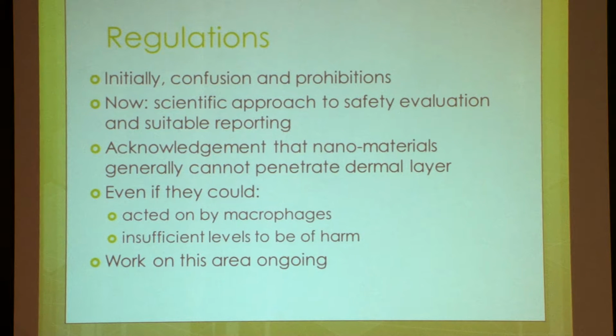Now, however, they've taken a studied and scientific approach to safety evaluations and suitable reporting. They've acknowledged that nanomaterials generally cannot penetrate the dermal layer, and I'll mention some studies later where they've actually demonstrated this. And they've also demonstrated that even if they can reach the dermal layer, they are typically acted on by macrophages or found in such small amounts that they would be insufficient to cause any harm. And again, that's got a lot to do with the tiny size of the material compared to the huge distance they have to travel. Even if it did get across that dermal layer, even if it does pass the macrophage immune response, there's such a small amount left that it's insufficient to cause any harm.